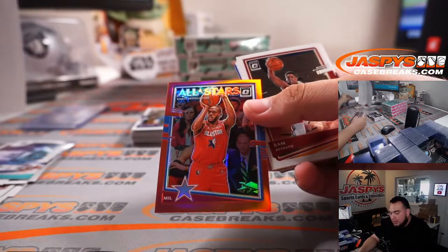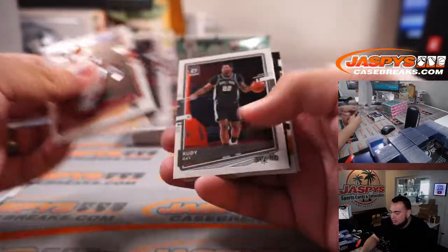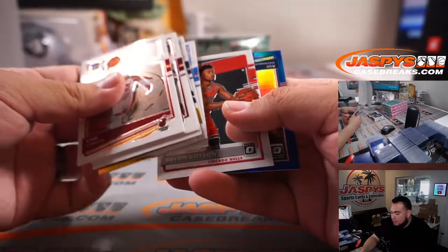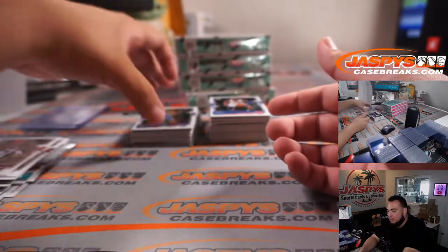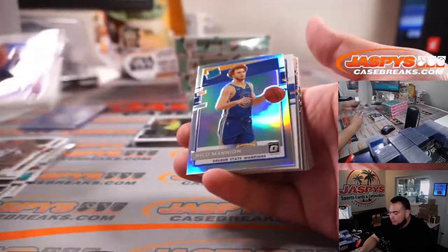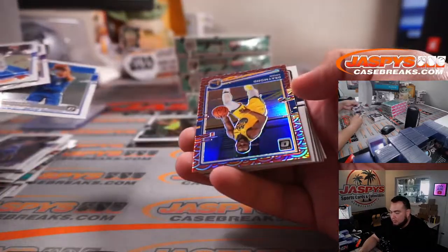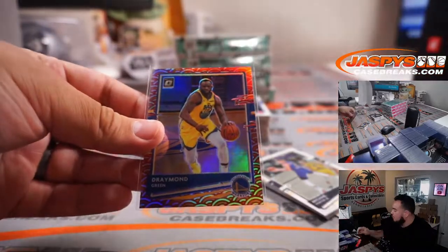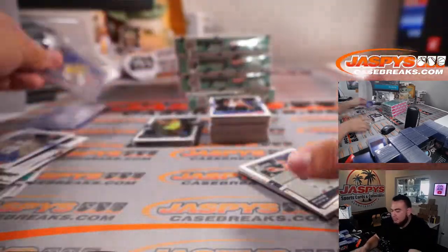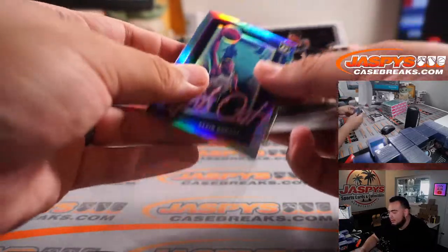We have a Middleton for the Bucks. Ryan Harold, to 99. There you go. Rui Hachimura with the Wizards, to 59. Nico Mannion. Wow, and another one. Is it two per case or what? Draymond Green, Photon. A little bit better right there. Josh of the Warriors. And lights out, Kevin Durant, Hollow.